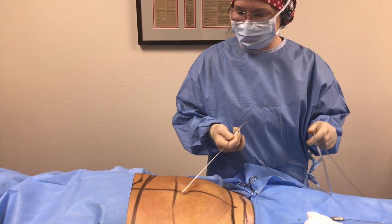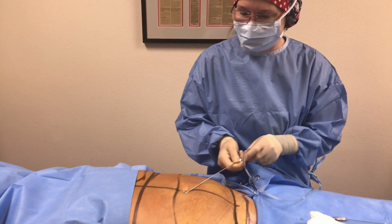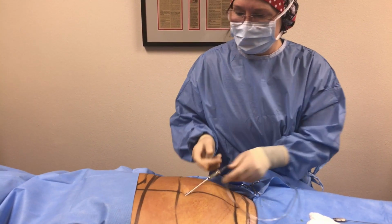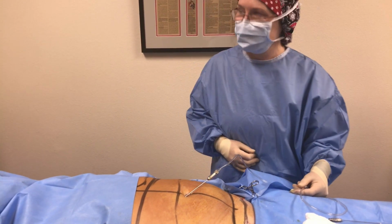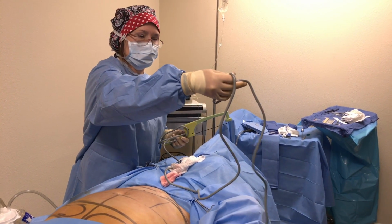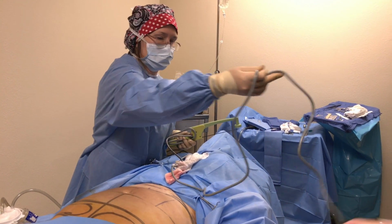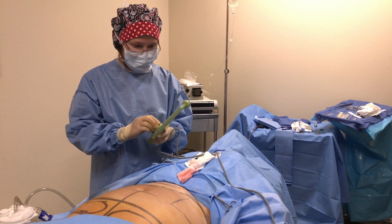So now we let everything numb up, give it a little time for the fat cells to get waterlogged and numb. So all they feel is movement, but they don't feel any pain, and they don't feel the heat that's generated by the RFAL. So once the patient is prepped and once the tumescent solution is infused, we're ready to start the actual surgical part of the procedure. And the next step could be one of two things.